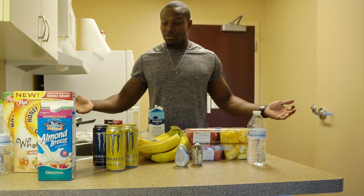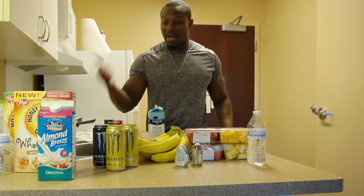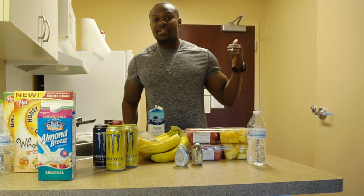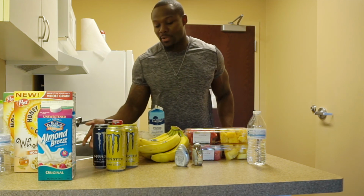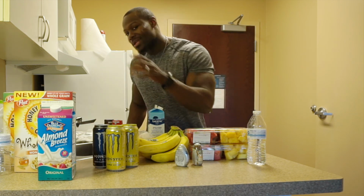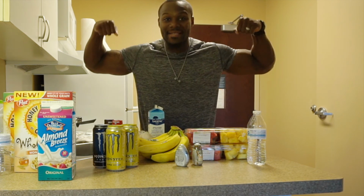As you see, there's no junk food on this table. Got my fruits, got my protein, got my carbs. Cutting out the junk food, getting rid of that. I stopped eating Pop-Tarts. Maybe if I want to, I can throw one in, but right now, I'm focused on quality, getting some good quality foods and trying to make some good gains. Good gains, good gains, good gains.